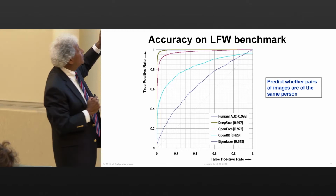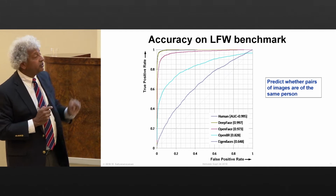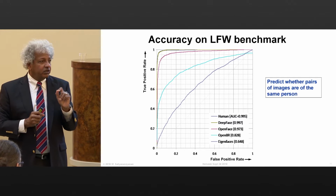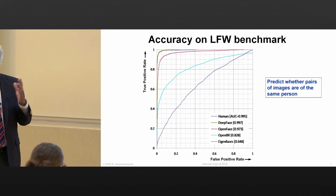Okay? So it is very clear that we've achieved much of that with OpenFace. OpenFace is that curve. And the gap between the two is the difference between having 500,000 labeled images for training versus tens of millions, which is what this one has. But the advantage is that this is open source and freely available.